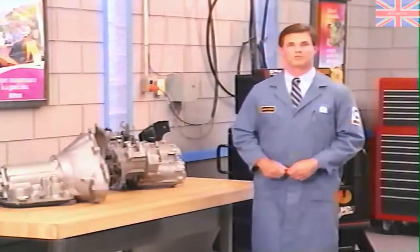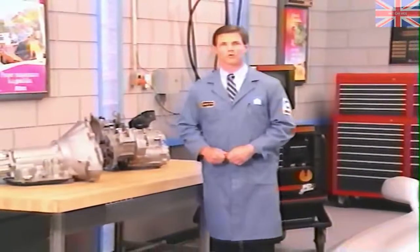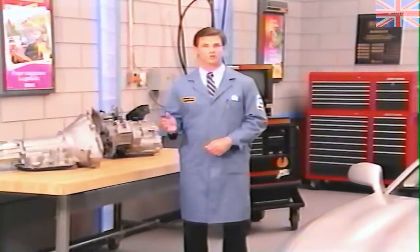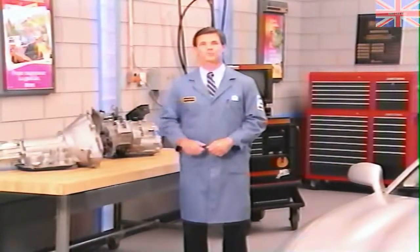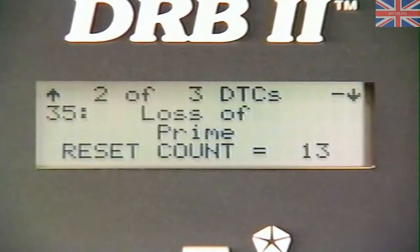As for transmission diagnostics, there is a new diagnostic trouble code for all vehicles equipped with the 41TE and the 42LE electronic 4-speed automatic transaxles. Code 35 is set by the transmission control module when the fluid level is too low to fill the clutch packs.